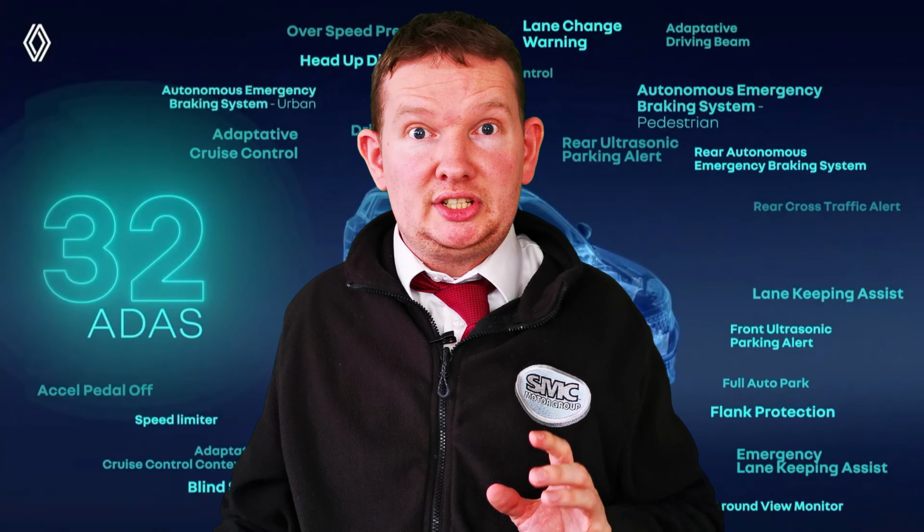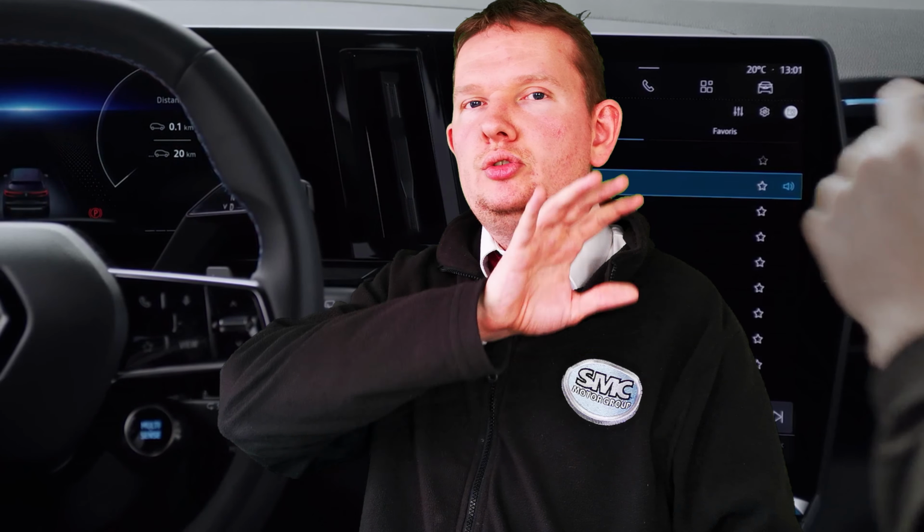In terms of the infotainment system, they're calling it the Open R screen. So it's going to be a 12-inch portrait display running Android Automotive. Now you may have heard of Android Auto. That is different. So that's where you can pair up your phone to the car. Android Automotive is actually the operating system of the infotainment display. So Renault have basically decided, rather than trying to copy what Apple and Google do in making their infotainment system, they just thought, let's just give it to the people who know what they're doing, and we'll just put our own look and feel over the top. So that's what they've done.